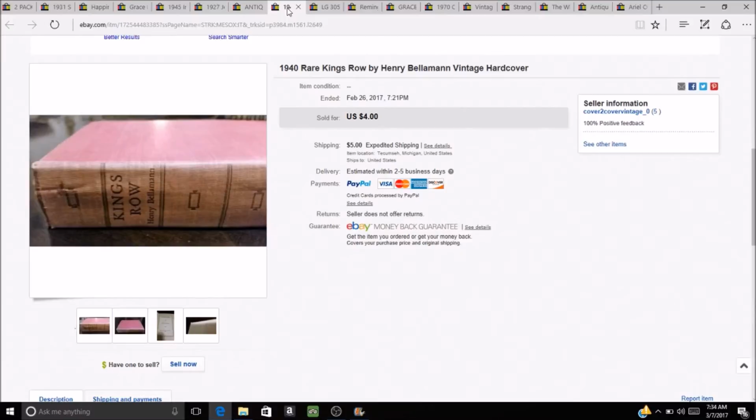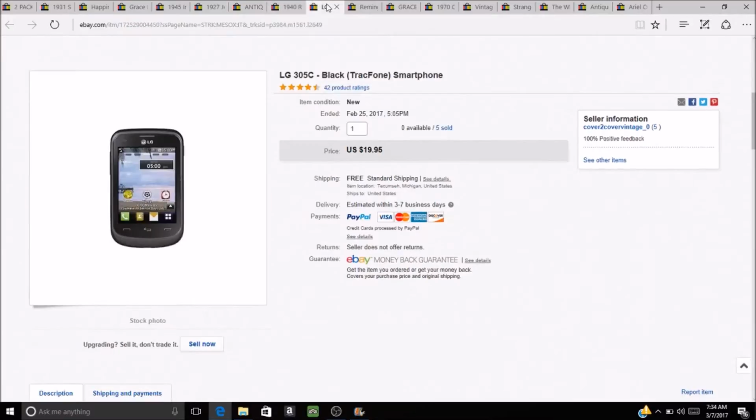Kings Row, I just sold this. The buyer had sent me a question asking if the binding was intact and everything. He didn't really care about the quality of the cover. And I didn't have a chance to respond to him, but he gave me good feedback, said it was a good addition to his collection, so that was definitely a positive.